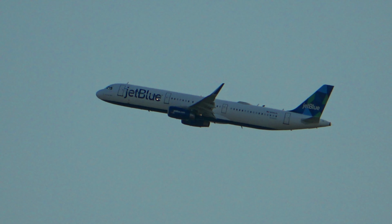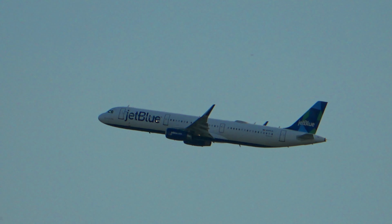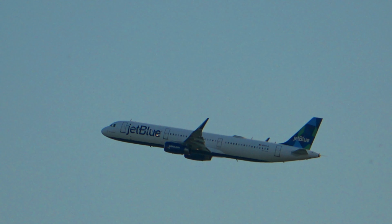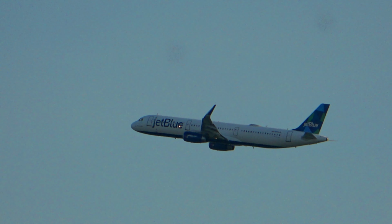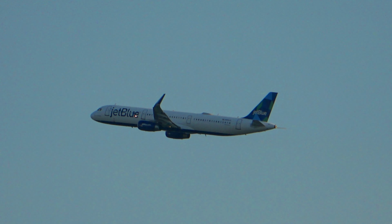Delta 2538, Orlando departure, radar contact. Flight 250, climb maintain 7,000. Hey, love it. 2538, 250 the heading, and 7,000 on the altitude.